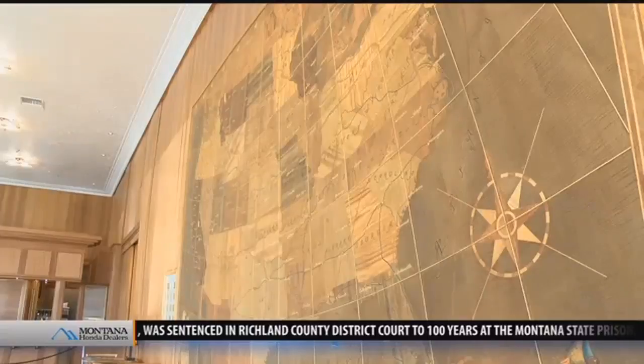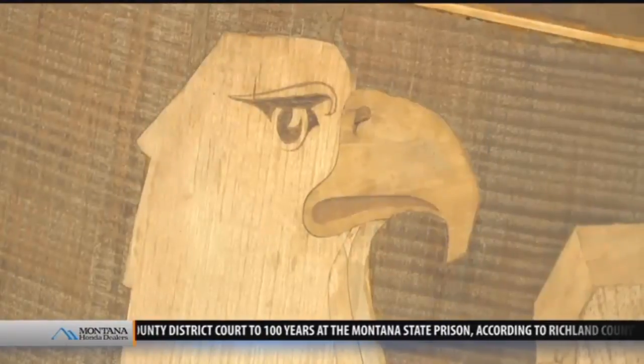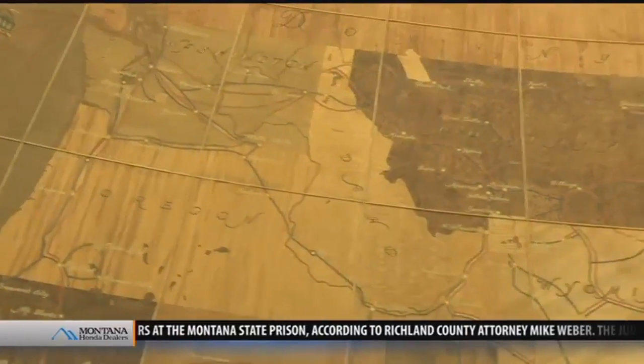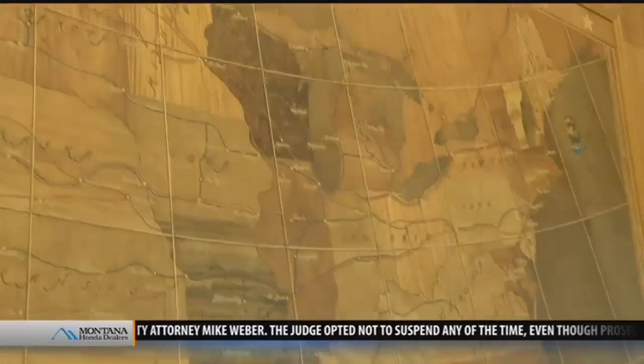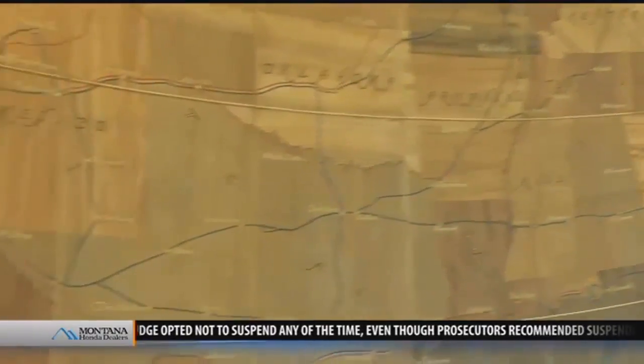It took about 5 months for them to create it, and it actually contains 2,544 pieces of very thin wood veneer. They're actually 1/32 of an inch thick, so very thin veneers from 15 different woods in 9 countries. The map has been cleaned before. It's been repaired. And the original rubber cement was replaced back in the 1990s.